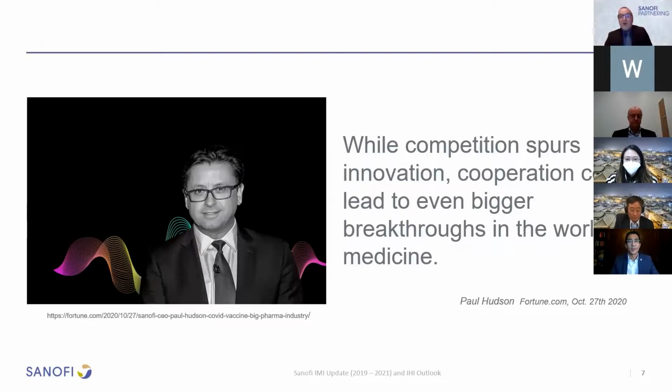The Sanofi CEO, Paul Hudson, in fact, recently said, and it was published in Fortune magazine, that while competition spurs innovation, cooperation could lead to even bigger breakthroughs in the world of medicine. And I guess this is one of the reasons why Professor J brings people together and supports cooperation.